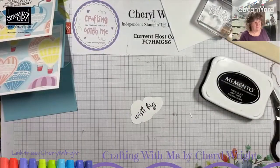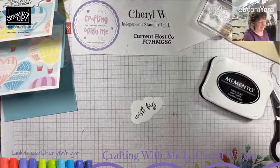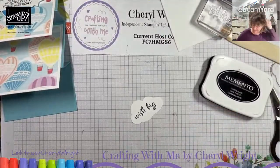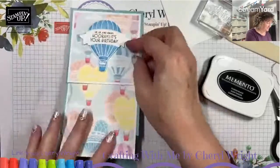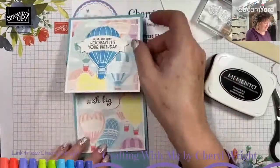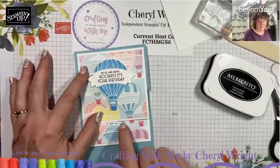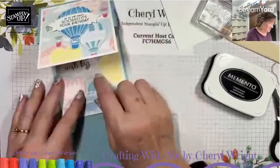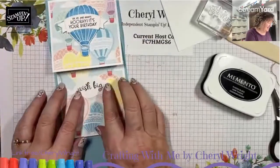I just love them. They're so much easier than cranking out on the die cut machine, but I know that you're limited to what you can do with a punch, and there's so many die options. Okay, so again, we're going to make smarter choices this time and not have it so it shows below this line. So I'm going to put wish big inside up here.